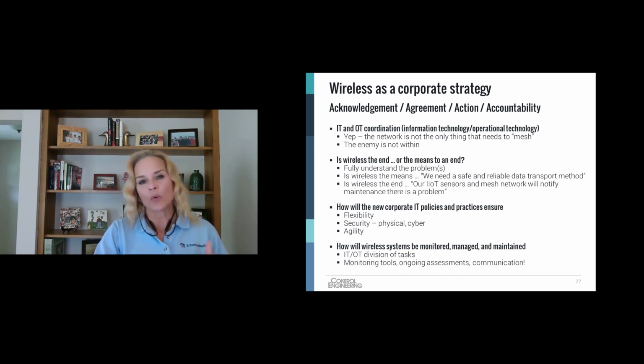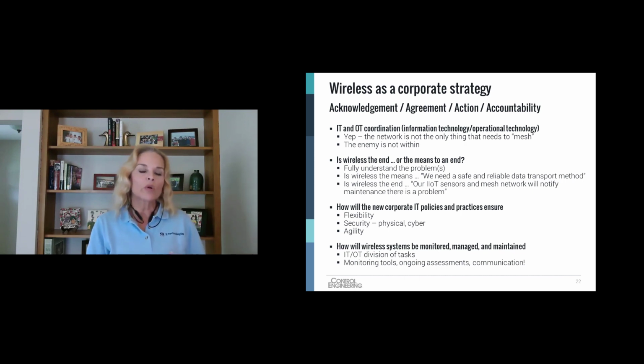You have to decide, is wireless the end or the means to the end? Is the wireless technology the actual solution itself and how that all integrates and works together? Or is it a transport mechanism? Is it a means to getting the information from one point to another? So determining that and really agreeing on what it is. How are we going to act?